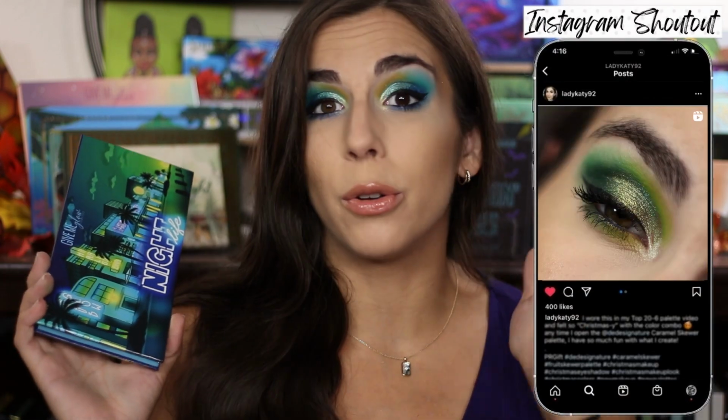So obviously this palette just spoke to me, and I was so taken with the color story, I wanted to play around with it and I wanted to own this gorgeous packaging. So I picked it up. I picked up some of their brushes. I picked up their new glitter primer. Oh, and I picked up their new bronzers.